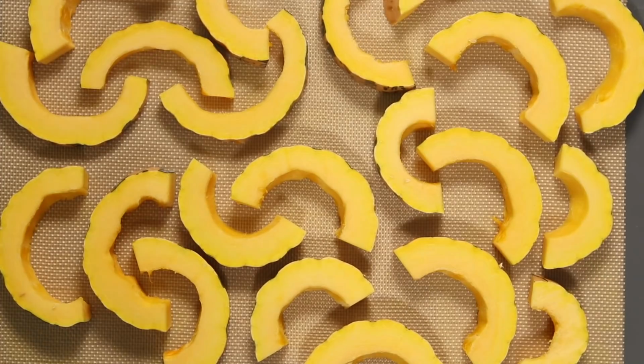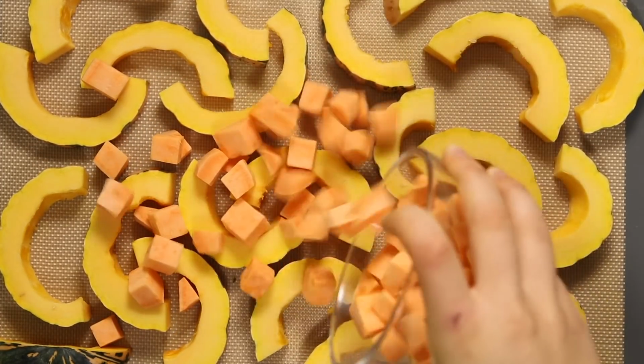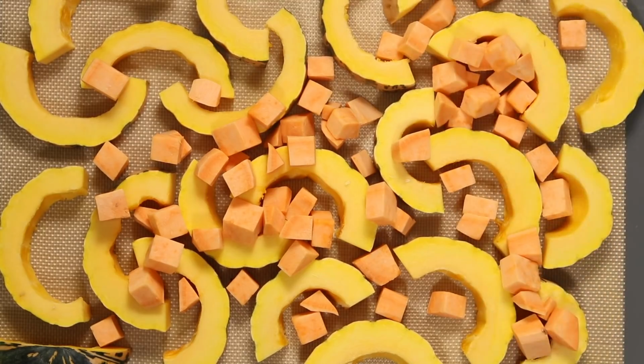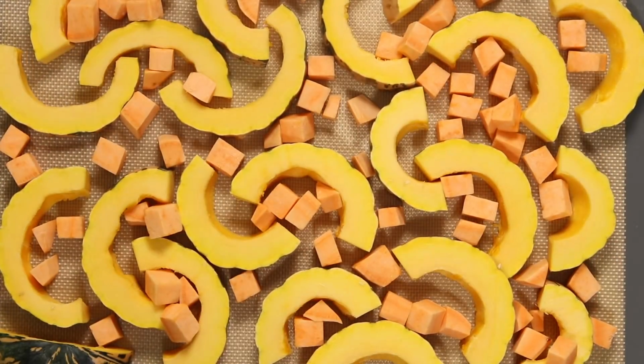And then I just poured the leftover cubed sweet potato that I had in my fridge over the top of it and sort of stirred it around. And I didn't add any seasonings to this just because I knew I was going to be adding other seasonings to the salad, so I just popped it in plain into the oven.